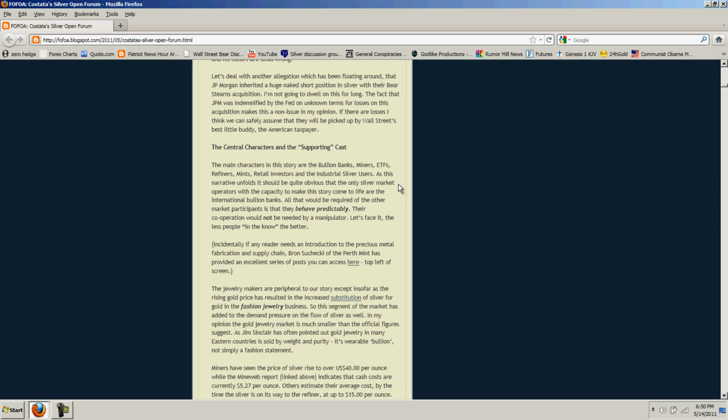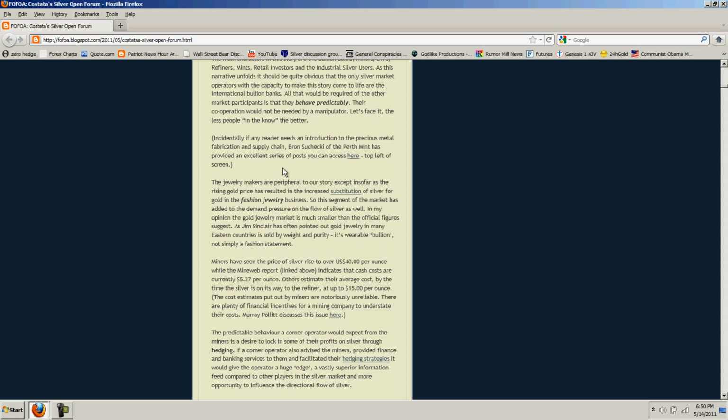As this narrative unfolds, it should be quite obvious that the only silver market operators with the capacity to make this story come to life are the international bullion banks. All that would be required of the other market participants is that they behave predictably. Their cooperation would not be needed by a manipulator. Let's face it, the fewer people in the know, the better. Incidentally, if any reader needs an introduction to the precious metal fabrication and supply chain, Bron Suchecki of the Perth Mint has provided an excellent series of posts you can access here.